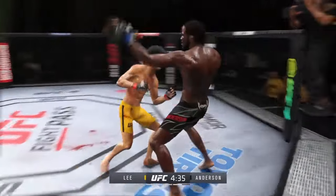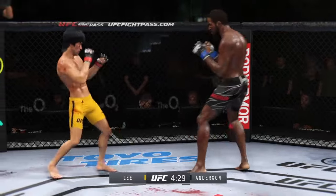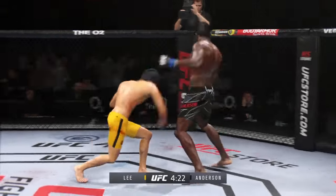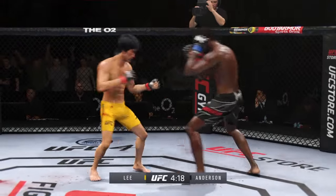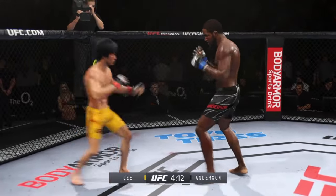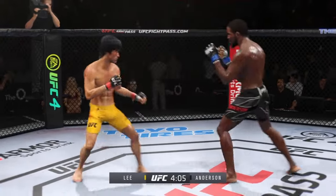He's been working hard defensively. Kick block there. Oh! Nice punch there by Lee. Anderson's lower jaw does not look good. I don't think it's broken, but starting to show some obvious signs of swelling.